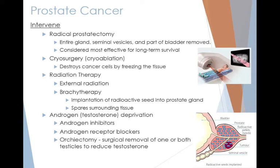And then testosterone deprivation, again, the androgen inhibitors, androgen receptor blockers, and if the cancer has gotten down into the testicles, or sorry, not the cancer gotten down to the testicles. They can remove the testicles to reduce the testosterone level because that is going to cause the prostate to grow. And if you are having tumors, the tumors will be stimulated to grow.